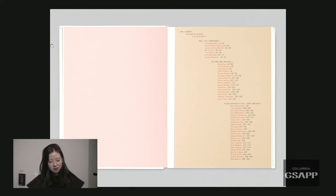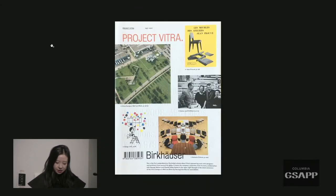They did these things because they wanted to amplify the reader's attention to all the other details of the book that normally people would take for granted. So that was really nice. And moving on to another example, Project Vitra.